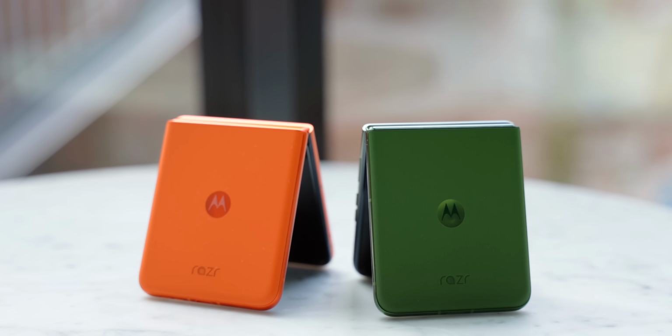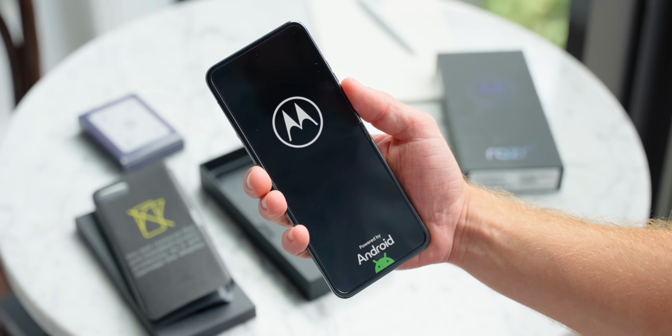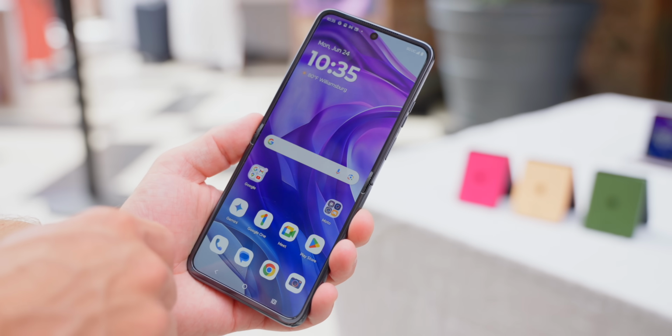And since we're talking about AI on the Motorola Razr and the Razr Plus, let's dig a little bit deeper into what the company has in store for Moto AI, including a couple of features that are available now and most that'll be coming later this year. For starters, Motorola has rebranded its base Android skin from MyUX to Hello UX and brought with it a whole host of new customization features.